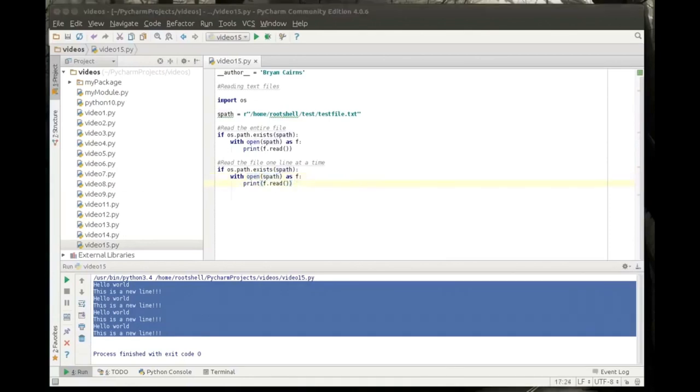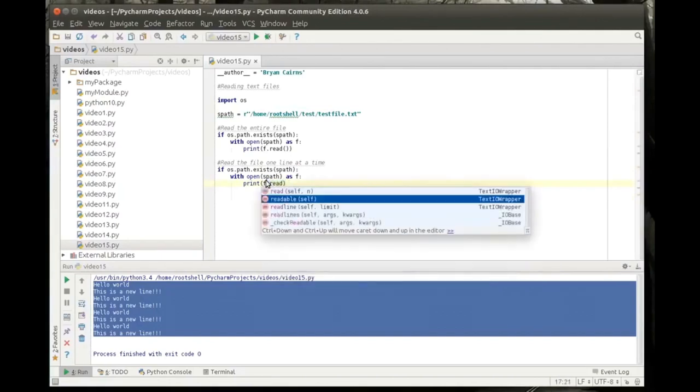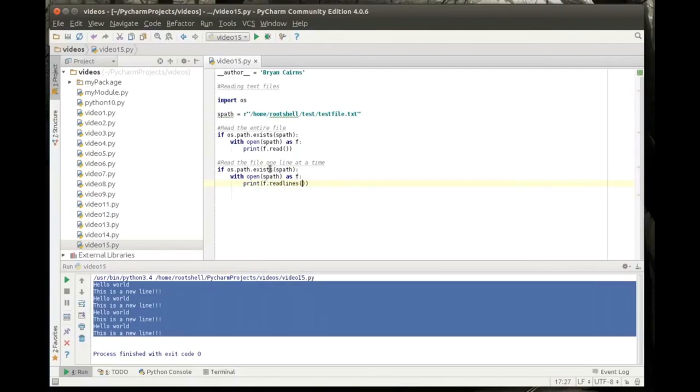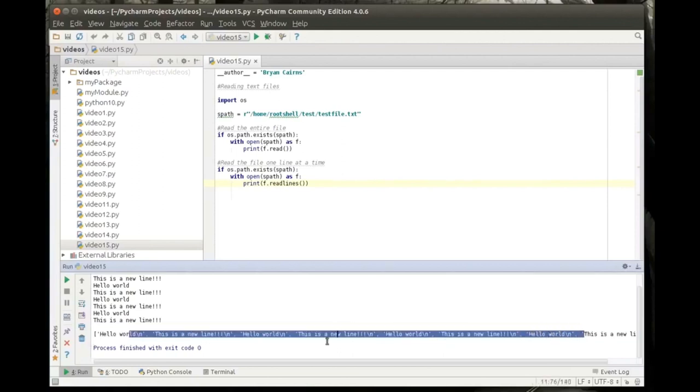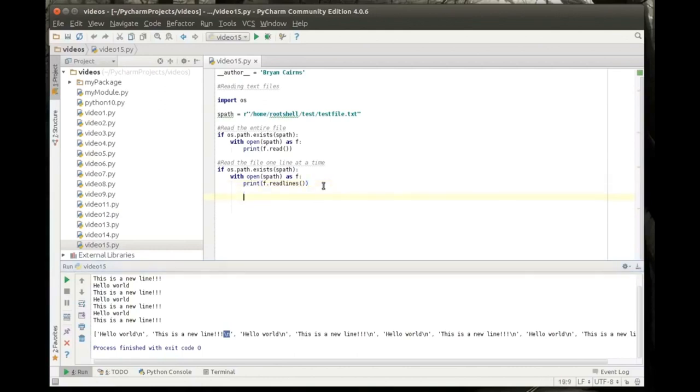And what we're going to do here is get all of the lines. So what we're going to say is f dot readlines. Now when we run this, you'll see it returns this nice list. The problem with this list is it's got these slash n's in there. So it's got a newline in there, and we'll have to strip those out. And you would do that by, well, let's call that line and lines.